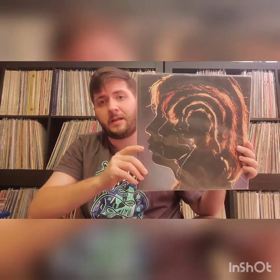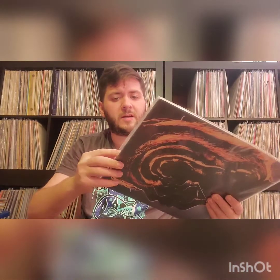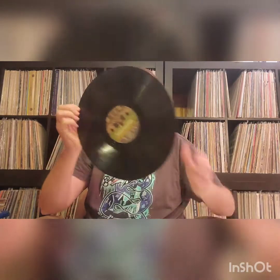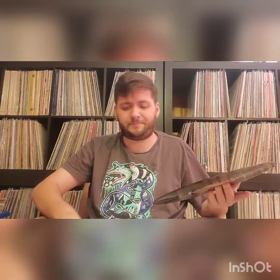Okay, Hot Rocks. This was stated to be a clear vinyl. I opened it. Guess what? Black vinyl. So I got a refund for it. So I never did get the clear vinyl one. But this sounds amazing though. So I just can't complain. These are really amazing pressings.